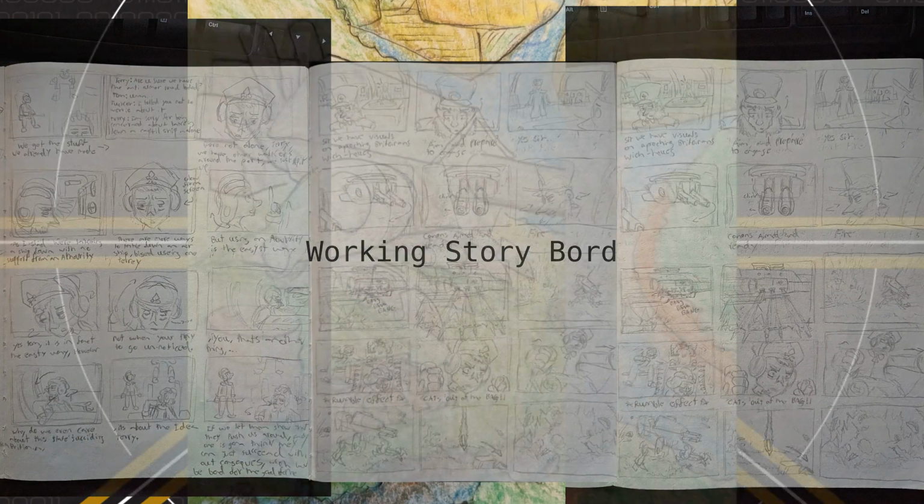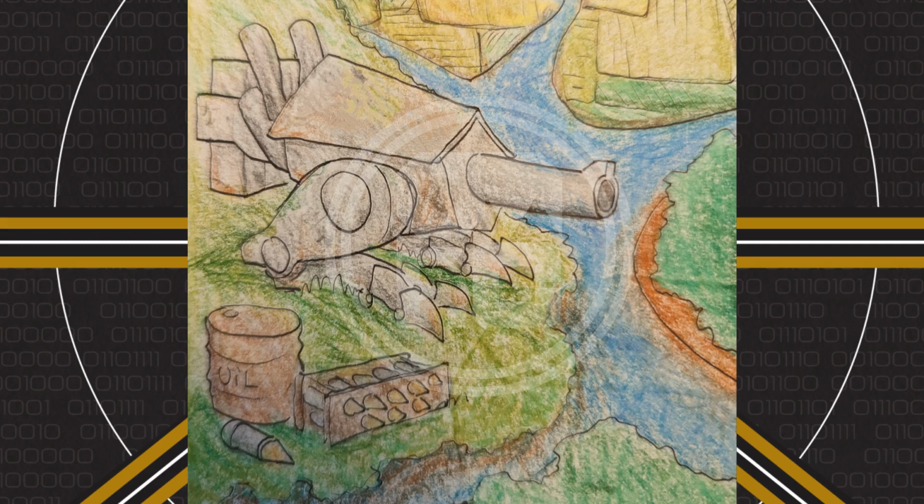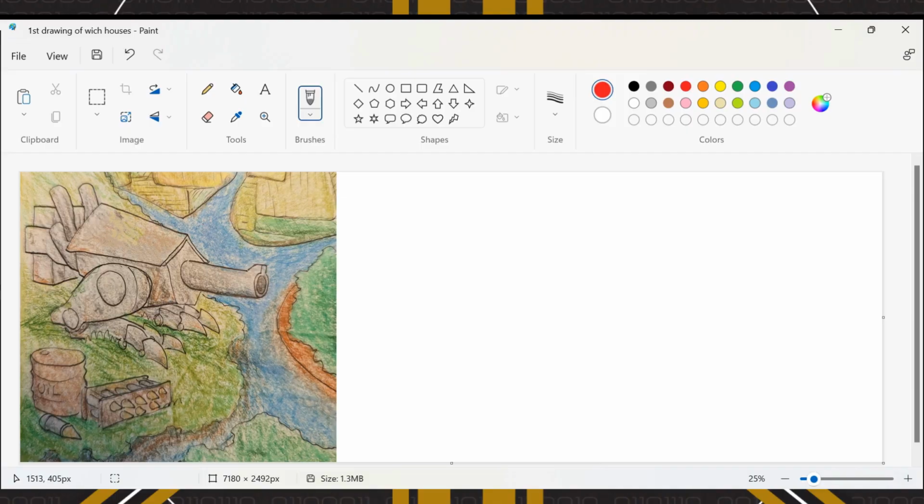Taking a look at the very first design of this vehicle, we can see the main ideas that would carry on to the future versions. The central idea being of a biped walker with a main armament that is balanced out by a counterweight system at the back, as well as having a house-like roof to complement it, of course.